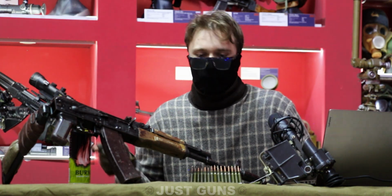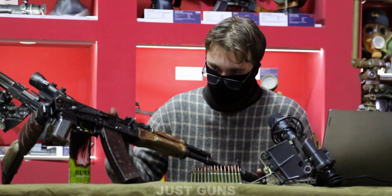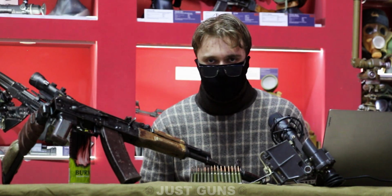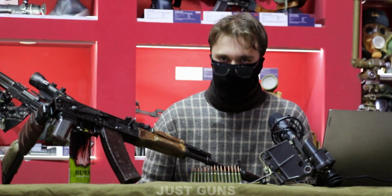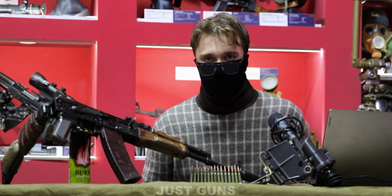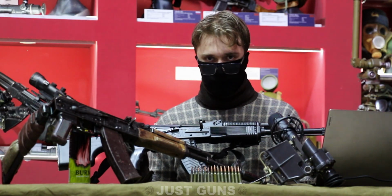Let's take a look at what this means in practical terms. To do so, let's compare an AK-74 or an AKS-74 in this case, firing single shots and 3-round bursts, and an RPK-74 shooting in 3-round bursts as well.